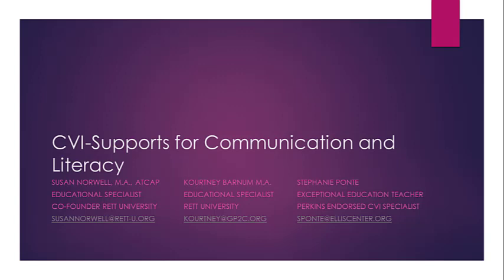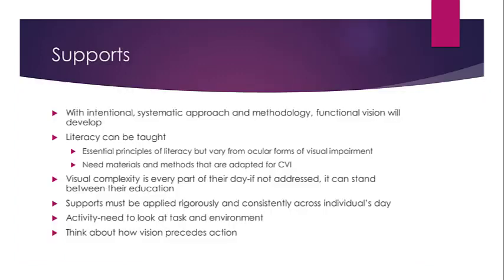I am Susan Norwell, the co-founder of Rett University, educational specialist for like 44 some odd years. And Courtney Barnum is here, and she is an educational specialist also with Rett University, a coach, and also helps run our Rett University. So that's great. So am I advancing the slides or are you advancing the slides? I will. You will. Okay. That means you have to touch your computer, so be ever so careful.